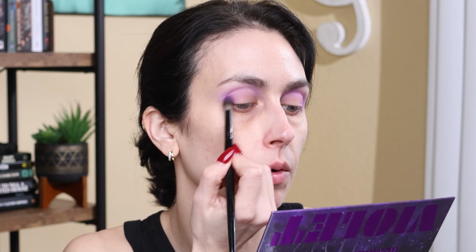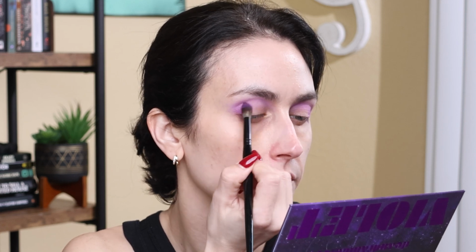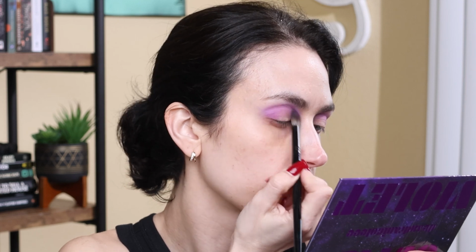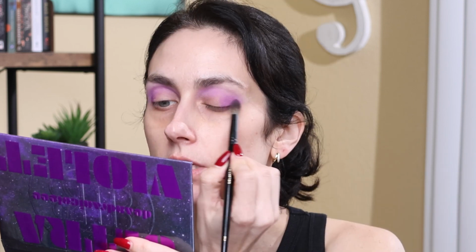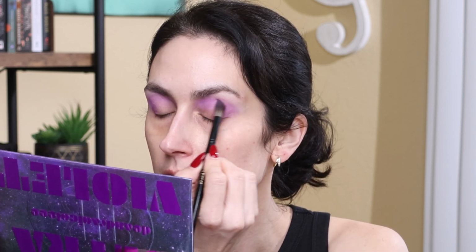Now I'm going to go in with the shade Royalty. This is definitely more of a mid-tone purple, and I'm just gonna place that through my crease. Wow, beautiful. Their mattes are just like so buttery, especially for purples. These are just blending seamlessly, but they're still pigmented. Next, I'm gonna go in with the shade Powerful on the outer corner.